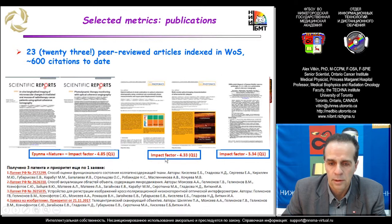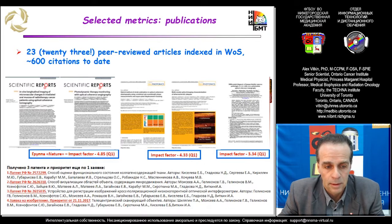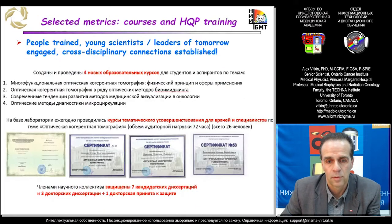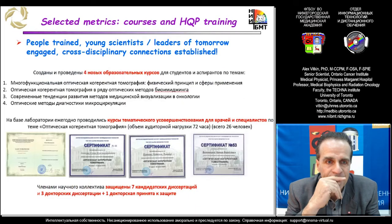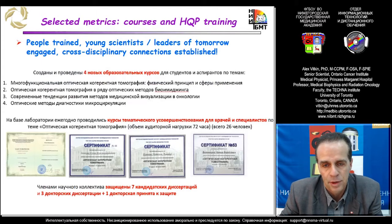Both the examples selected here are in the so-called top quartile of journals, so these are really respected journals in the field. We've also received several patents, so 3 patents received and 1 under review, applied for this work. It's very important to train the next generation of scientists and engineers and clinicians that can continue this work so it doesn't stop after the grant is over.